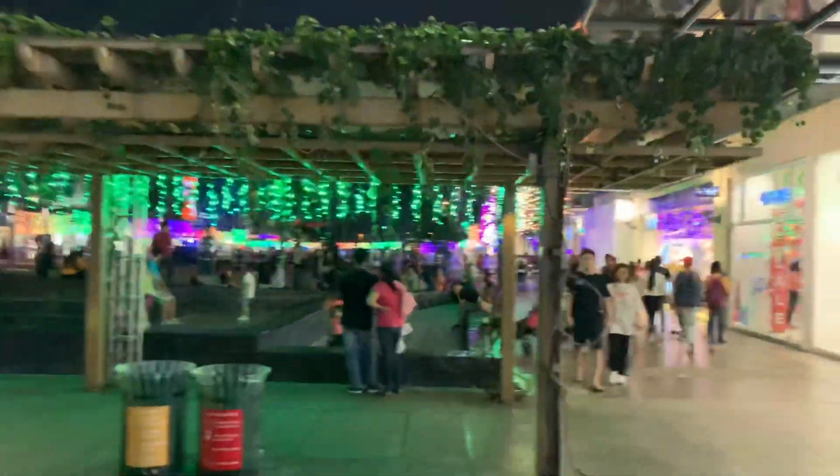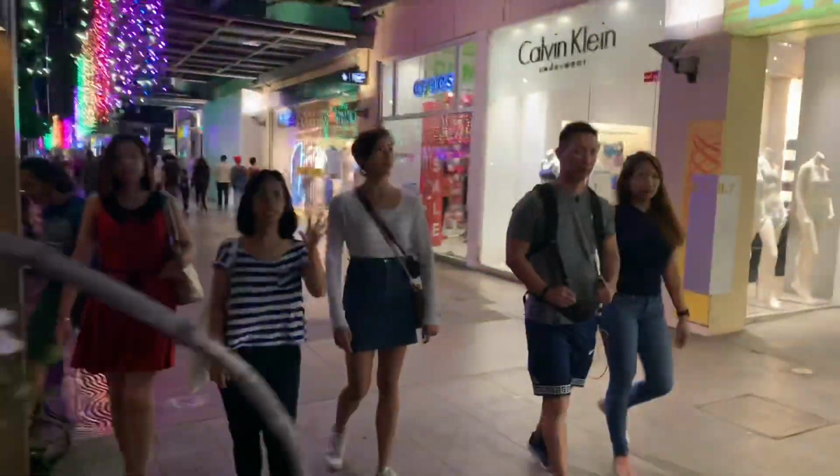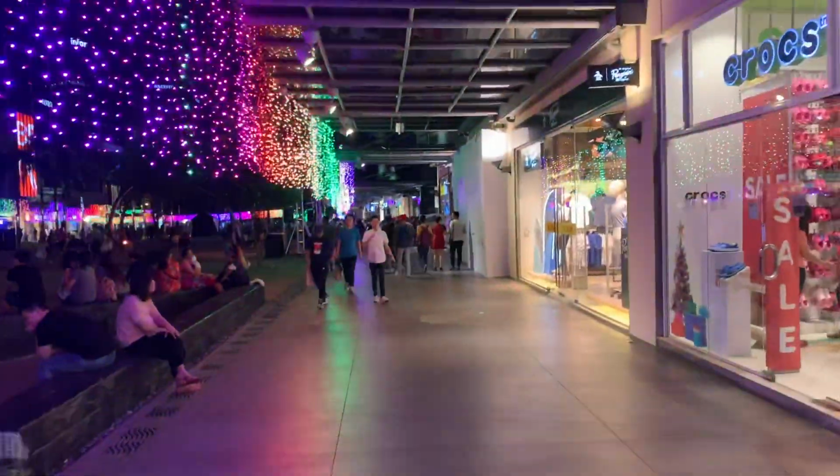Bonifacio High Street. So this is the end of it, or the 11th Avenue end. And this goes all the way to, I believe, 3rd Avenue. So it is a long outdoor mall.